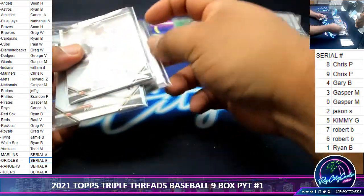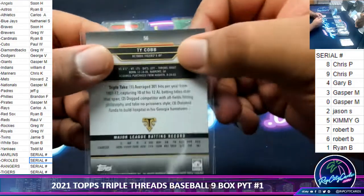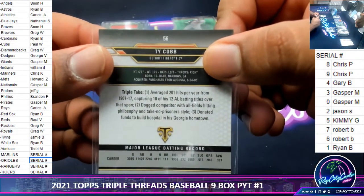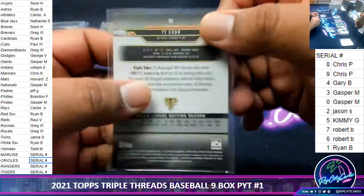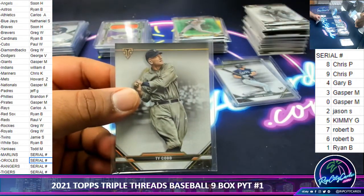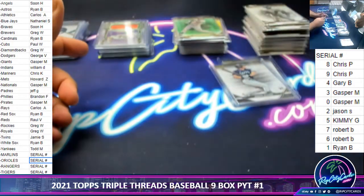Let's see. It is going to the sixth spot, which just so happens to be Bergy. We're looking at the card number. Last number is six, so there you go. Jeez, Bergy. Even the base cards.